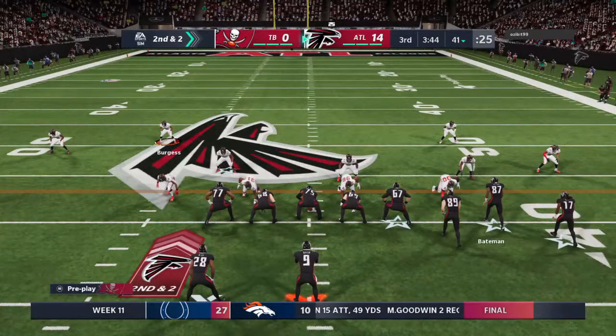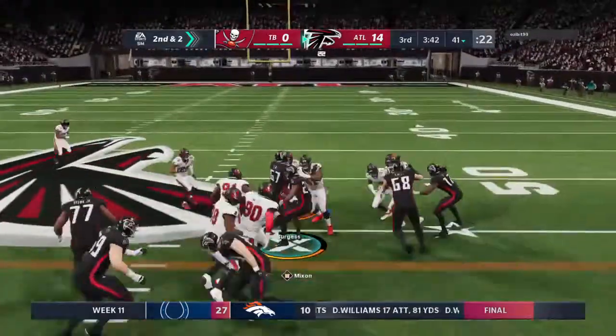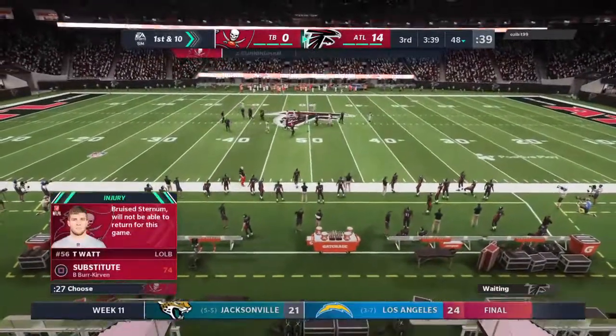Mike's 50. They'll stay on the ground. Mixon again. And he'll get it out a couple yards shy of midfield at the 48. 7 yards there and a first down.